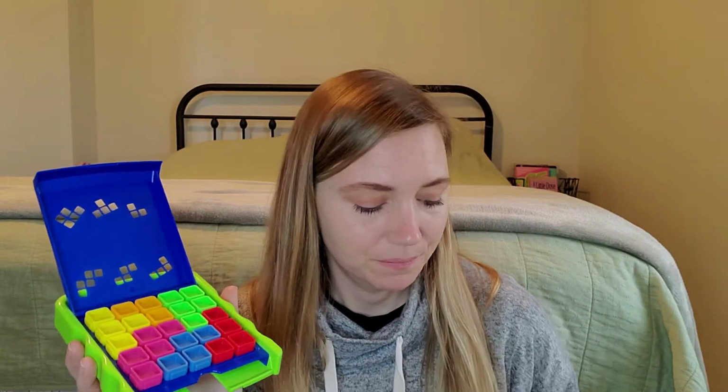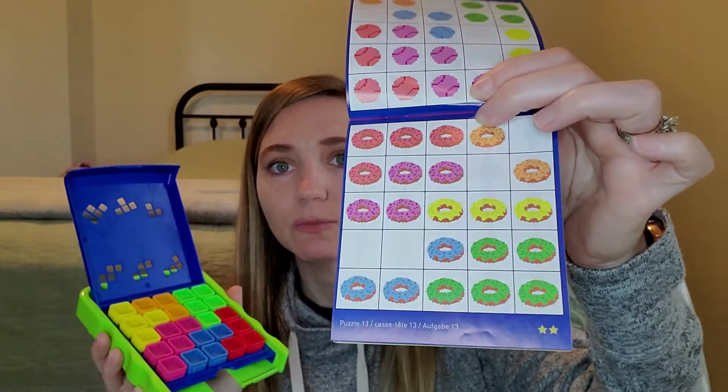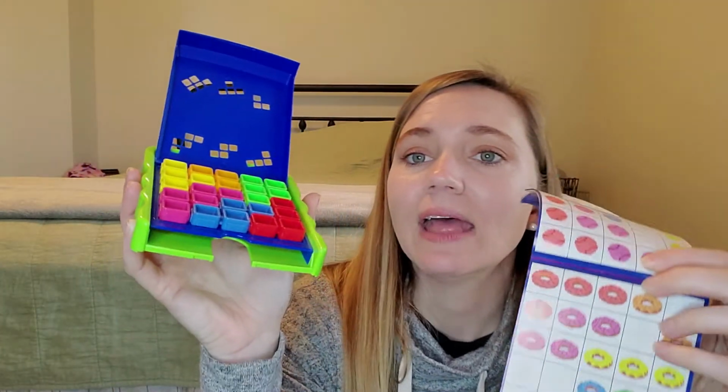The next 2 are similar. It's Kanoodle Jr. and Kanoodle Extreme. We love these games. I have actually bought some of these twice because we've lost the pieces. If you lose the pieces, the game's no good. It's like the family game that I showed you, where you have a booklet for Junior, and it will tell you what to fill in, and then you have to figure out how to get the other pieces in there.